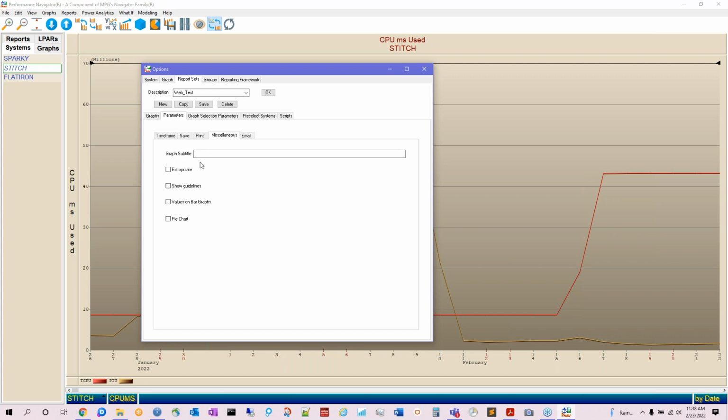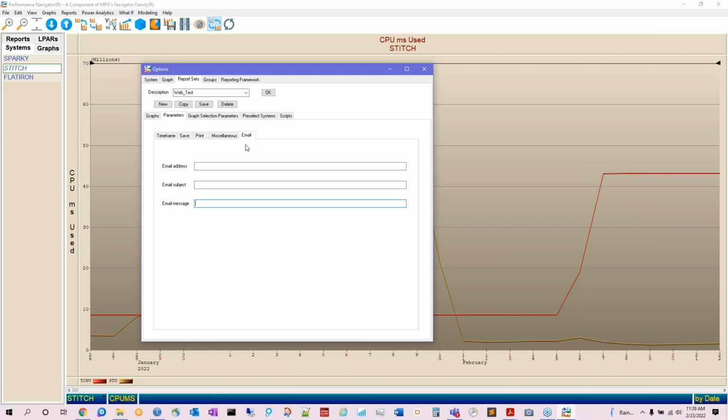Miscellaneous, here you can set up a subtitle for your graph, show it in a pie chart, show guidelines, have the value set up as a bar graph, etc. And here is the email tab where he mentioned you also have to have SMTP configured, but you can set it up to where the report set is emailed out as well.